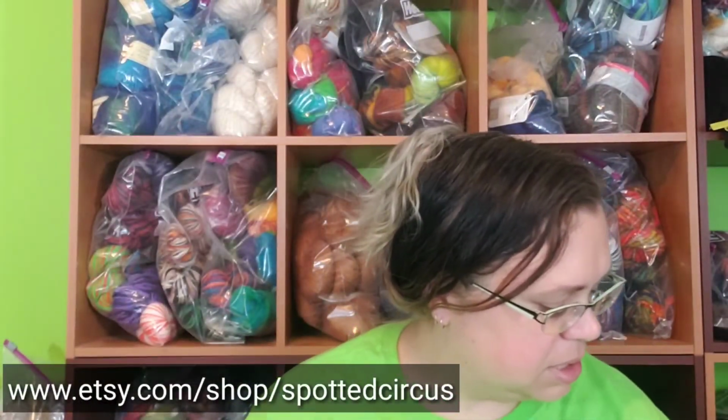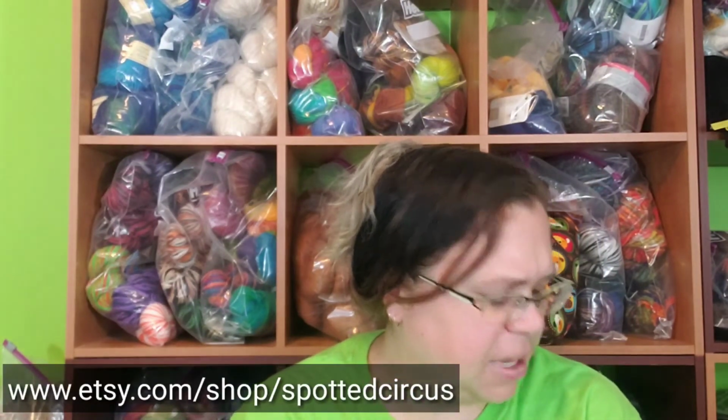So I have those, and then I tried to do one that was Wizard of Oz themed, but the flying monkeys became kind of flying brown blobs, and the witch kind of looks like she was already melting. So, you know, definitely discounted, but it's still high quality yarn, and it'll still produce beautiful colors. It's just a little funky looking. So I think that's it for my shop update.